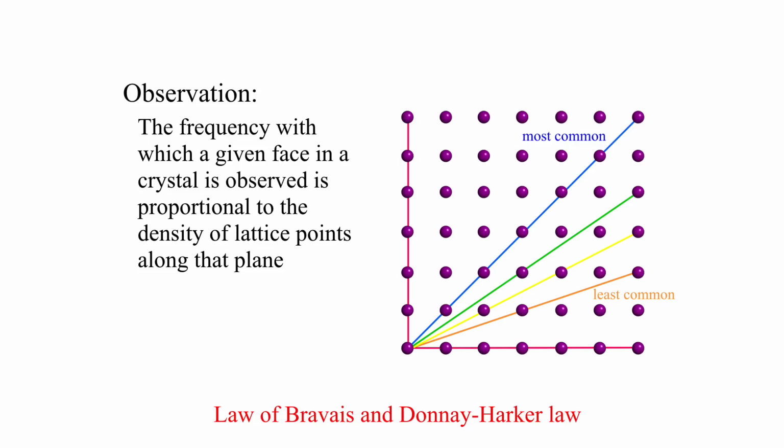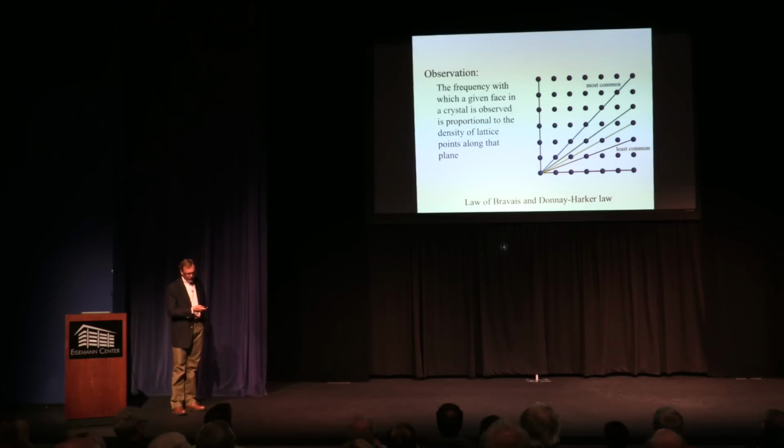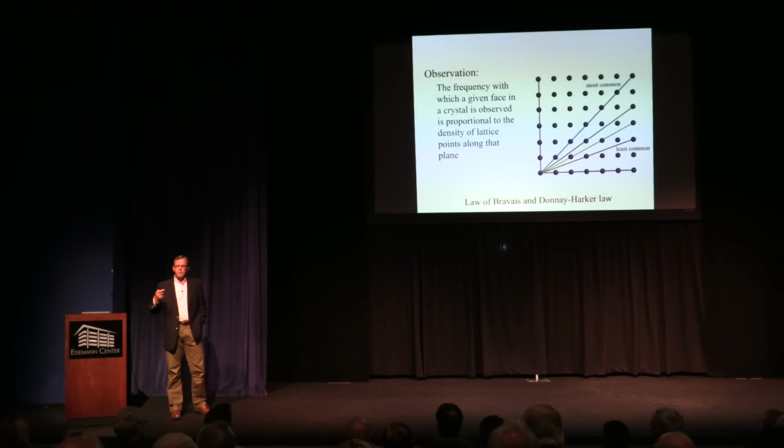The observation was that the frequency with which a given phase is observed on a crystal is proportional to the density of lattice points along the plane. So those crystal faces that had a lot of lattice points on them were commonly seen in nature, and those that did not, for example, this one here, were much less common. And these were described by Bravais and Donnay and Harker, and they were known as the Bravais, Donnay and Harker laws. They're purely empirical. They were simply based on observation, and they hold today, but ultimately they don't answer the question why. They just tell us, well, this is a correlation that we happen to see.